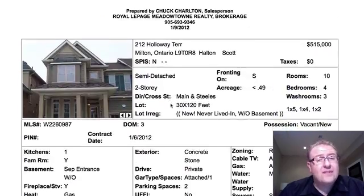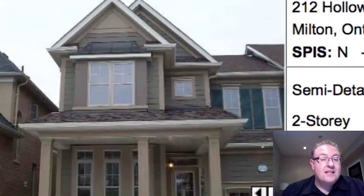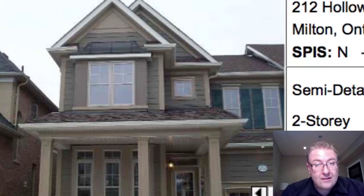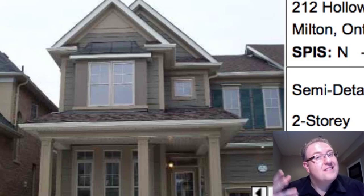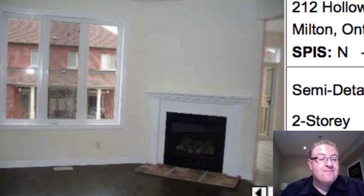Holloway Terrace, if you are keeping track, $515 for a semi-detached is mind-blowing. I mean, that's going to be by far the record if they get it. I don't know if there's legs for a semi at $515. You can get a double car garage detached home for the same price. Be a real tricky one.